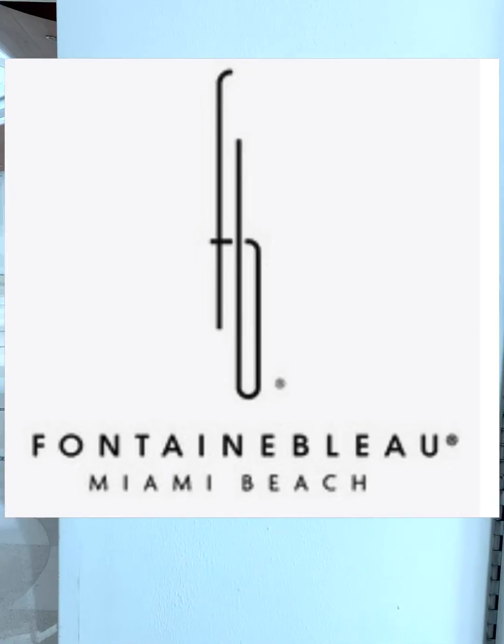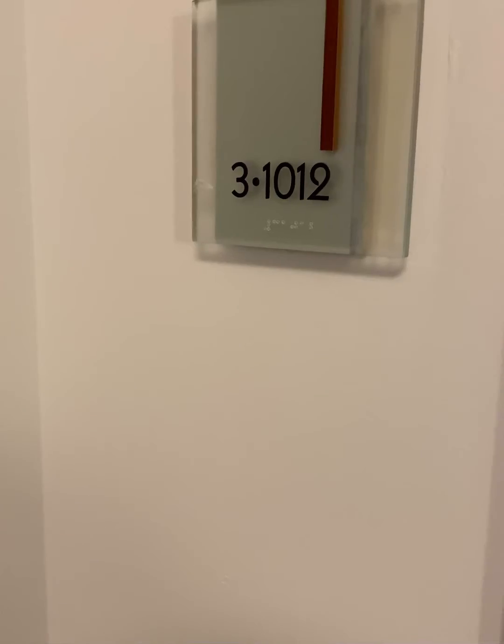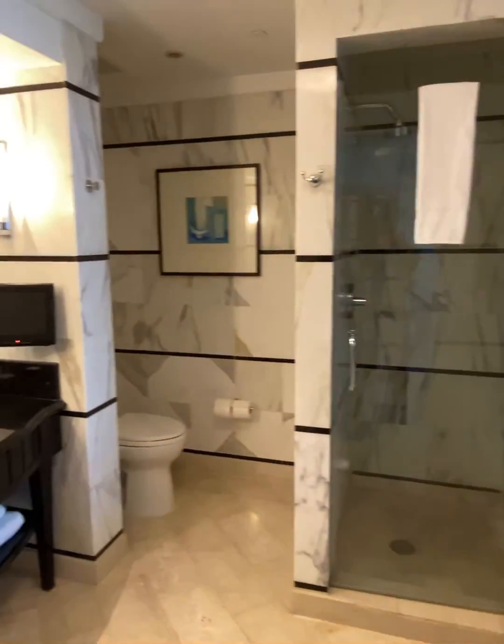This is a room tour for the Fontainebleau, Miami Beach. I stayed in room 31012. 3 stands for the Sorrento Tower, and I was on the 10th floor and in the 12th room.